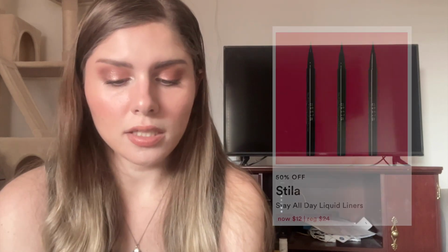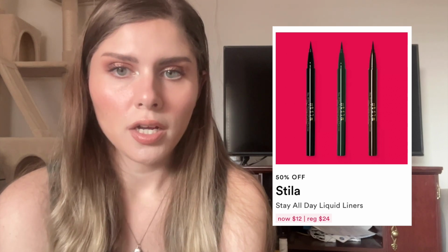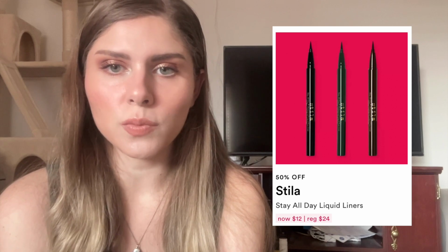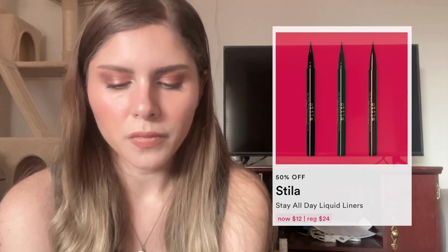I have heard that the Stila Stay All Day liquid liners are a really, really impressive formula for sure. But I also think that for $12, you can get a drugstore one that works just as well. If you're interested in a new liquid liner, though, I've heard it's a really good one.